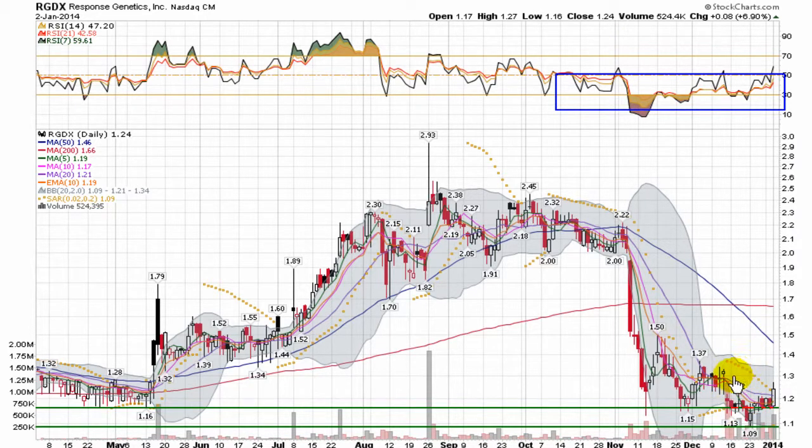Now to the resistance side of things, it's a little bit scattered through here. If we go back historically again, that tells me to start looking right through this $1.35 area. Again, early on in 2013, that was resistance. Classic TA fashion, once that resistance was broken, it held as support. It was ultimately the start of the climb in this stock, all the way up to highs of $2.93.